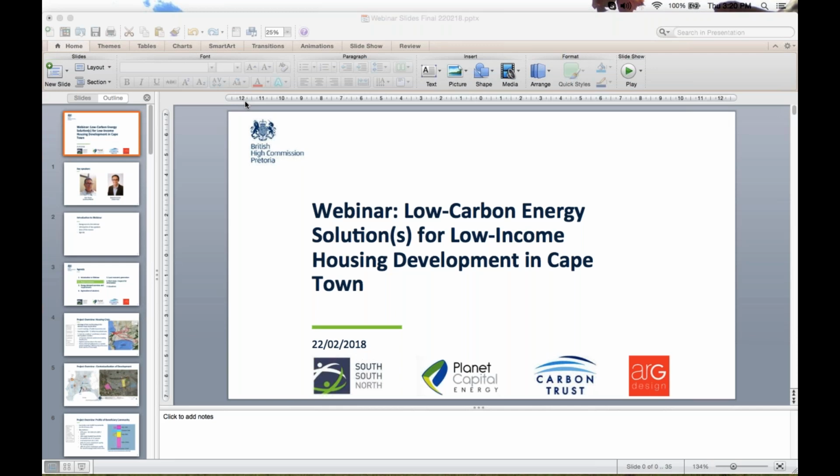Question: is the City of Cape Town prepared to put down guarantees for the project, or indeed provincial and national government? So the honest answer to that is we don't know. We haven't reached the stage where we've put solutions to the City of Cape Town. Certainly it is our early thinking that the City of Cape Town's preference will more than likely be to own the assets.